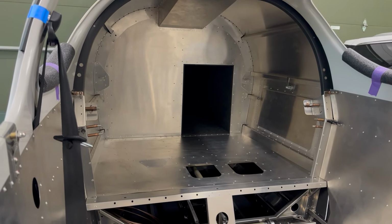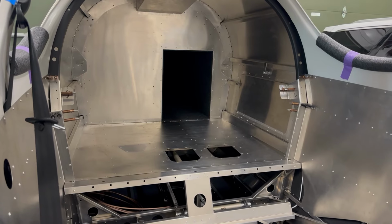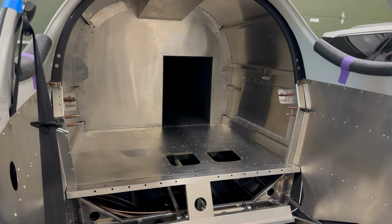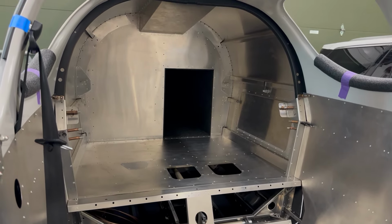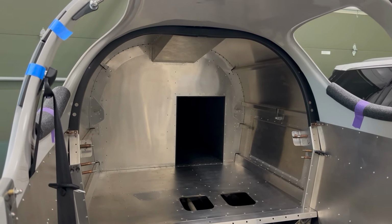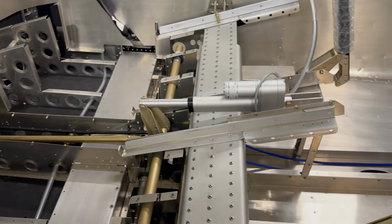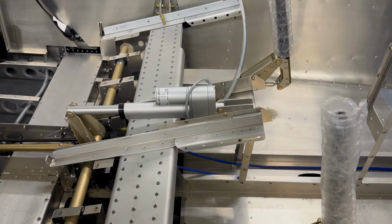I didn't rivet those in place. Midwest asked me to leave those loose because it makes it easier to fish the wires through that rear bulkhead for the headphone jacks and harness. Really nothing new on the inside. I think I had most of that done before.